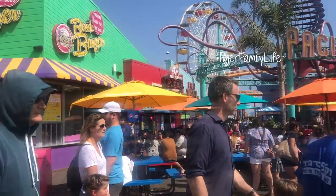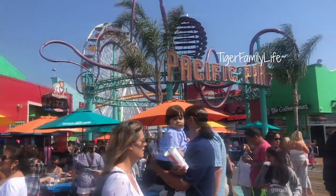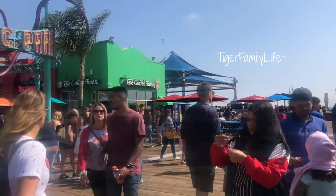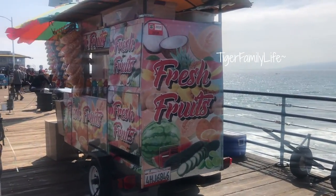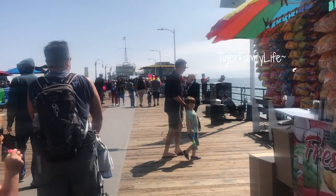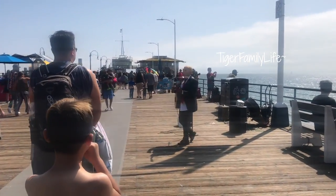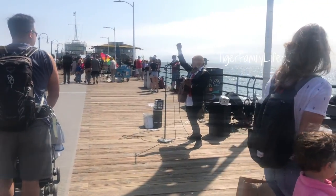Some rides here. Since our kids just came from Disneyland, they are not going to be interested in these little rides. Ice cream place, coffee shop, fresh fruit if you want some. Oh, another performer. Is that supposed to be Donald?